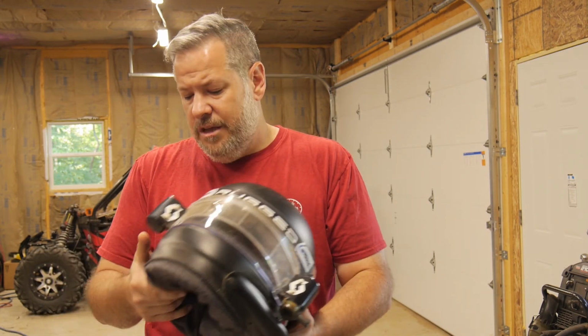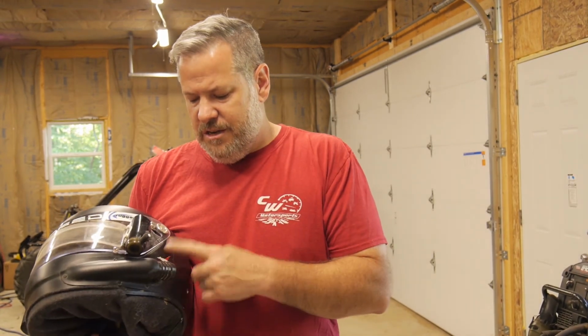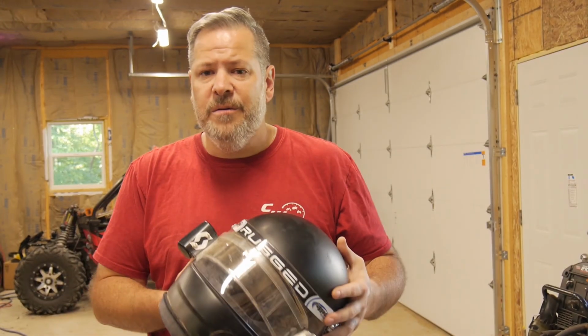Everything else is pretty well bone stock, and it's been through plenty of races, and it's seen its fair share of everything. Stickers are starting to peel and whatnot, but it's a good solid helmet. I like it. So there's my gear review.